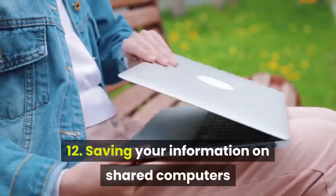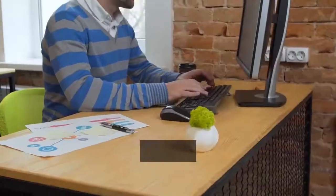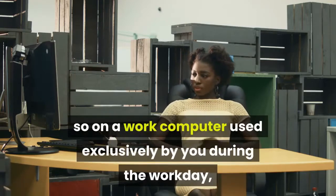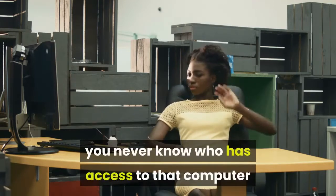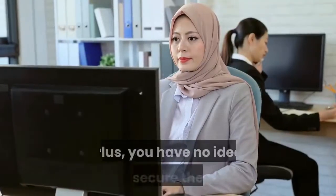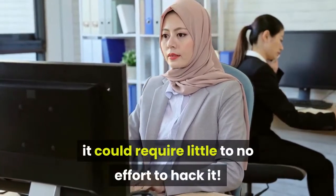12. Saving your information on shared computers. There's a reason why web browsers and websites always warn you not to save your login information on shared computers. Even if you're only doing so on a work computer used exclusively by you during the workday, you never know who has access to that computer after you've gone home for the evening. Plus, you have no idea how secure the Wi-Fi network at your workplace is. For all you know, it could require little to no effort to hack it.